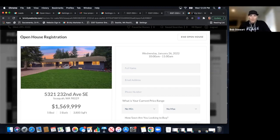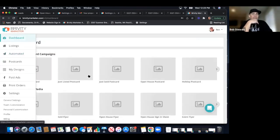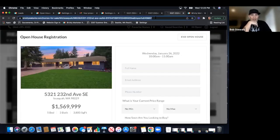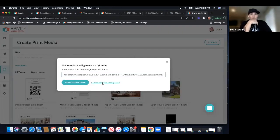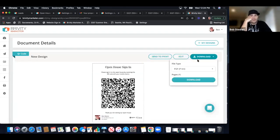And so we built, inside of a tool called Brivity Marketer, and you can really do this in a lot of places, including, by the way, Google has a really easy way for you to do QR codes. But we built one into Brivity, and here's what that process looks like really fast. I get a QR code. I know that if somebody shoots it, I want them to land on this form and fill the form out. So inside of Brivity Marketer, I just come over here and build the QR code. That's how easy it is to have my open house sign-in, and then I would just download this thing and go print it out.